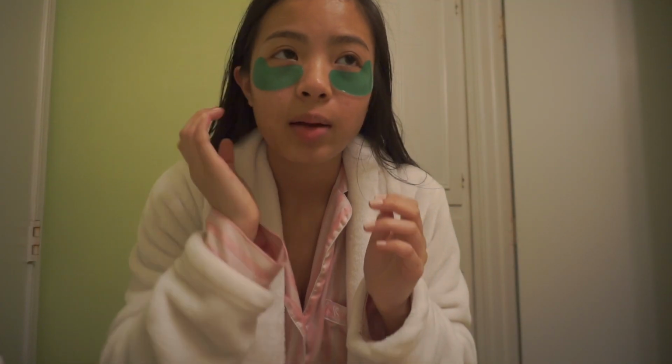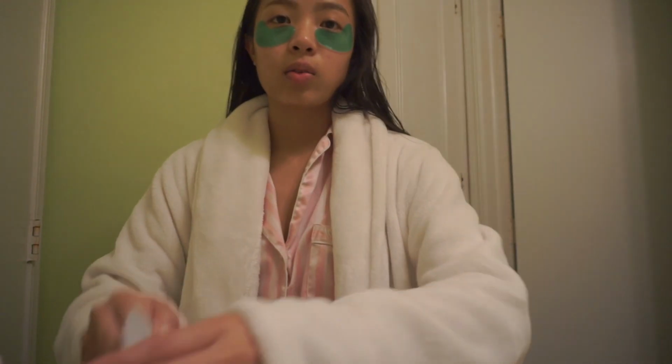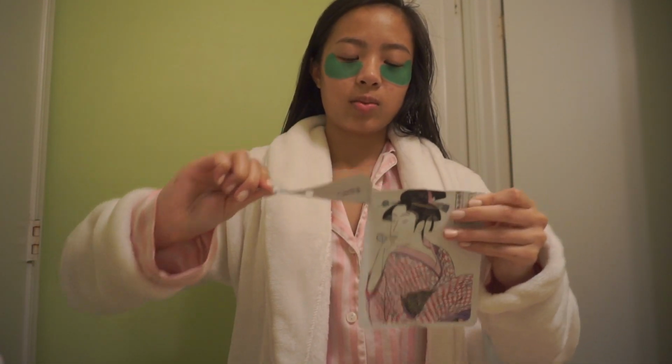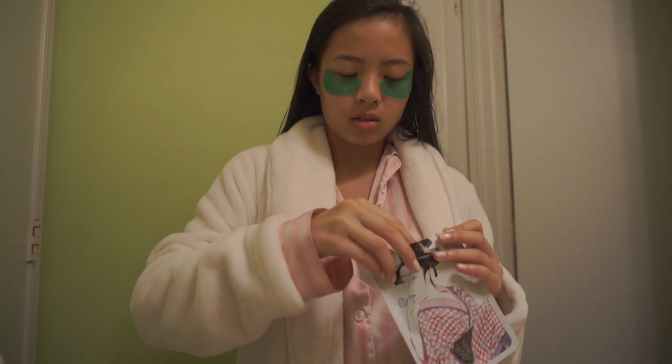So I got the eye patches on. Feels amazing, especially with this house feeling like a sauna. Now, time for this one. This is literally the best face mask I've probably ever used. I don't know what it's called, but it's the best ever.